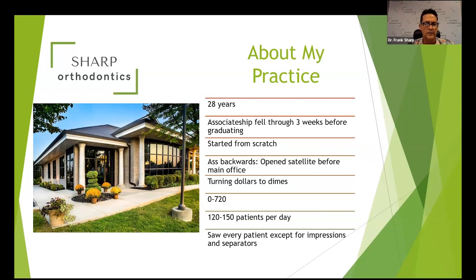I like to joke that outside of the office, I'm the king of turning dollars into dimes, which is great. Not really. But in my practice, I'm very serious about keeping overhead costs in check and trying to make my practice run as efficiently as possible. You know, I went from zero patients when I first started to around 720 patient starts a year. That's a lot. My back over time started telling me to quit doing this, et cetera.